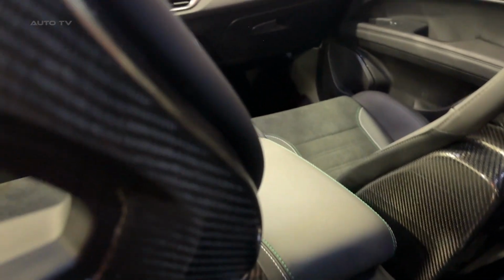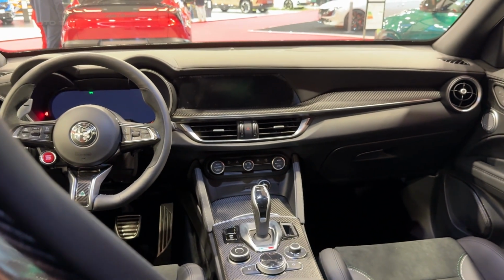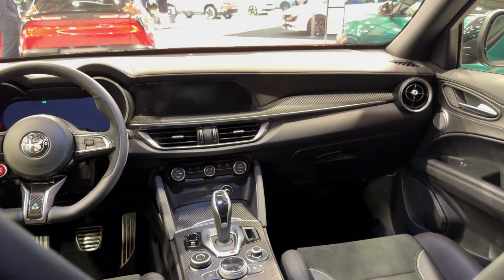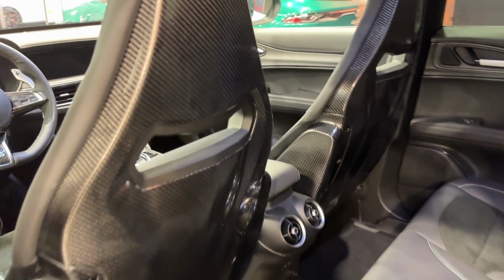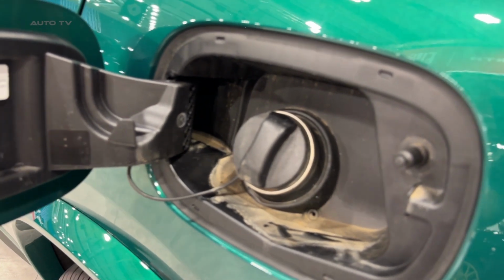As the sun sets on the Stelvio Quadrifoglio era, we're not just losing another performance SUV, we're saying goodbye to one of the last truly character-driven vehicles in its class. In a segment increasingly dominated by computers and algorithms, the Stelvio remains steadfastly, unapologetically human.